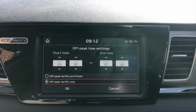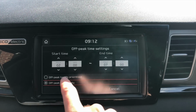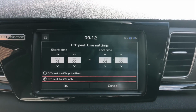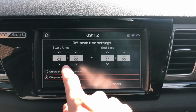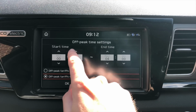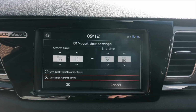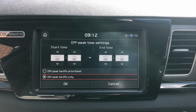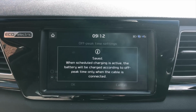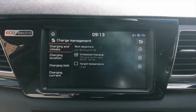So let's say with Agile, maybe you look at the app and it says it's going to be good from 2 in the morning. Well, you would set it like that, so like 2 to 4, for instance, maybe that bit would be cheaper. So you've got to do it manually. If I'm with Octopus Go, then that is from 12:30 to 4:30, I think. Yeah, and so that's how you would do it. Then you just go to OK, and that gives you that message. And then that's done, and if that's ticked, then in theory it should work.